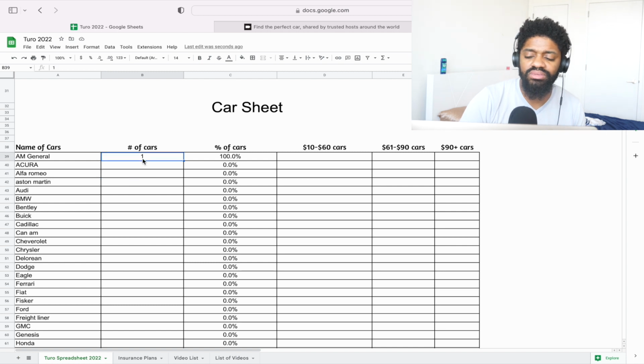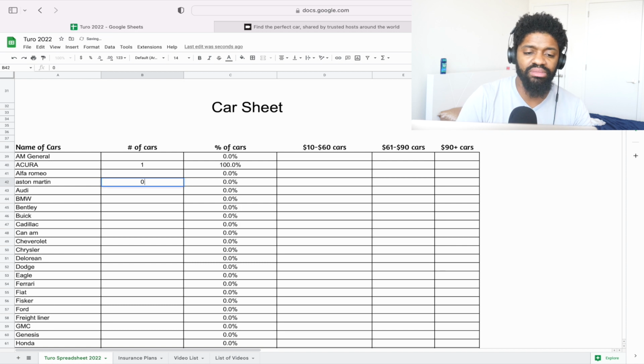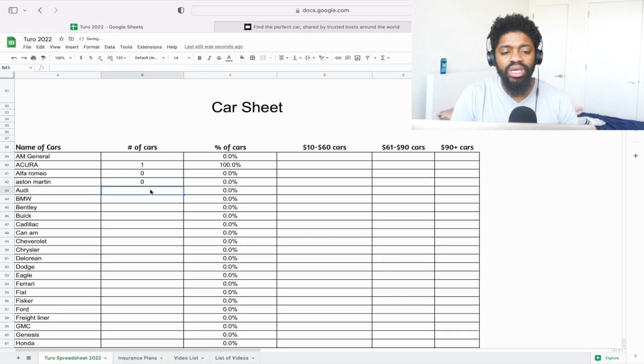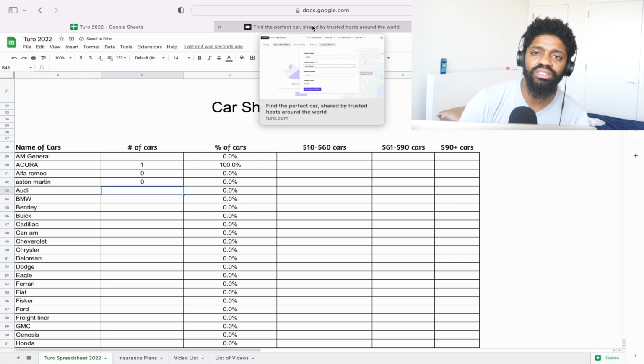Wow. Oh, interesting. Okay, so this would be 1. And then Aston Martin is 0. And I believe the Alfa Romeo, was that even there? Alfa Romeo was 0. Aston Martin 0. Okay, so now I'm gonna go and write down how many cars there are of each brand, and I will be right back. I have written down the top 3 cars in this market.